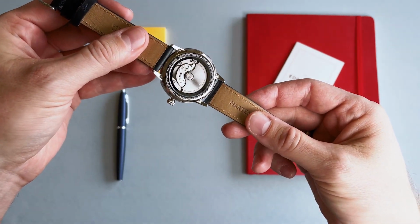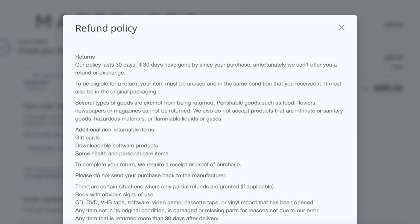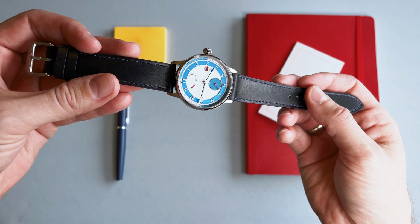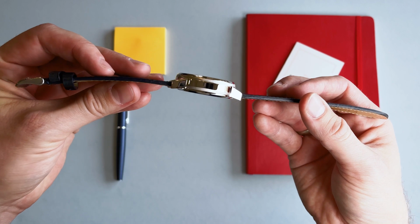But that's when things got even worse. The company's return policy is not super clear on its website, since it provides for a 15-day return in one place and a 30-day return in another. What is clear, however, is that there is a free return policy for any reason, and that you must contact them to get a return label. I submitted multiple messages on the company's contact us page, as well as direct emails and even an Instagram DM, and all went without a response.